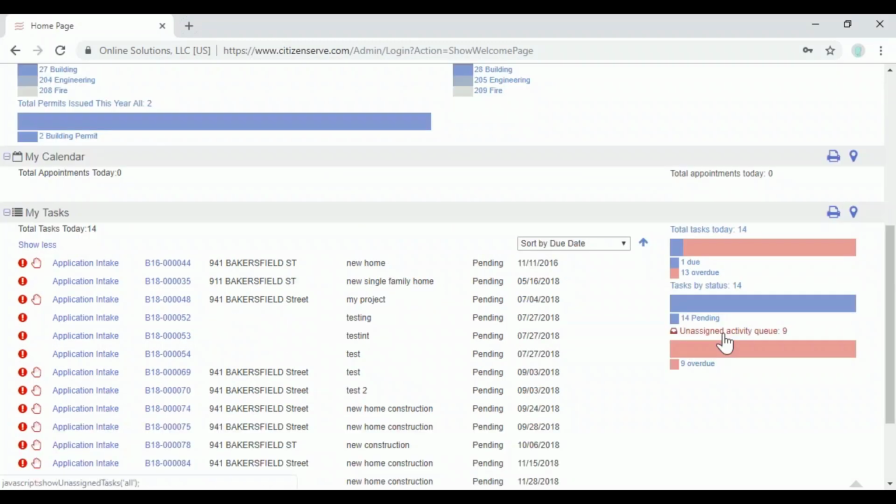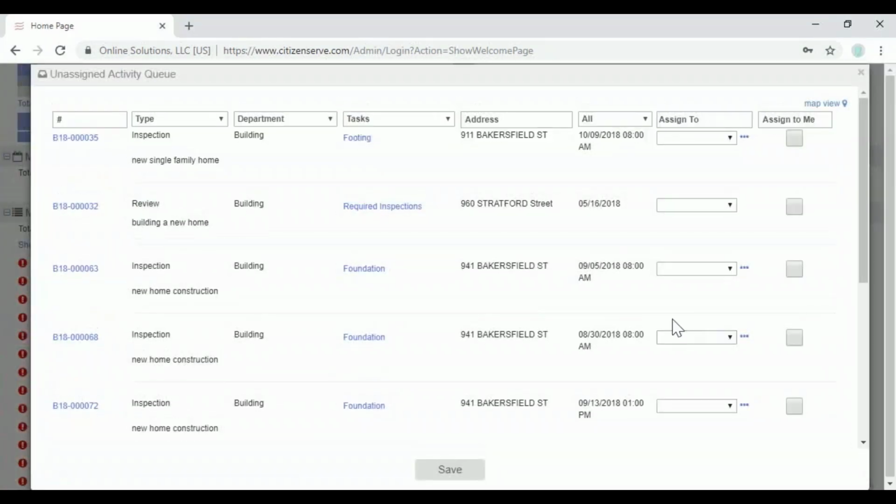The unassigned activity queue is really handy, right? I can go in here and see activities. I can pick them up for myself if I want to. And you can have warnings in here too, like you've got to assign this to a particular department or something like that. We can do conditions throughout the application, and we'll talk more about those later. But when I print an official document, I can put a warning or a stop up there, like if they haven't paid for their permit or something like that.